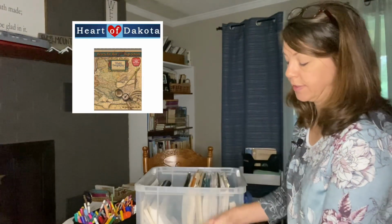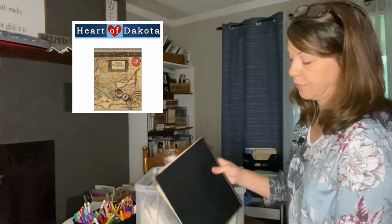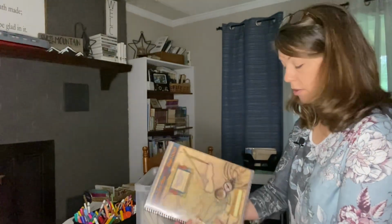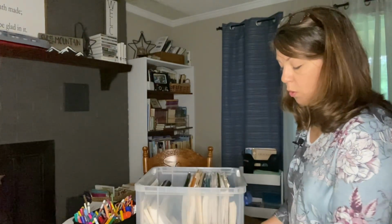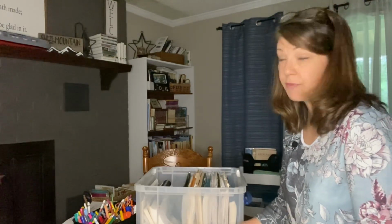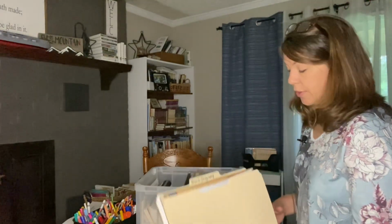And he used Heart of Dakota World Geography. I still have his notebook for that with all his writings in here. I have the course description, and that can actually be printed out. Some curriculum will have something at the front where you can just copy it and you may not have to write details down. So that was nice.